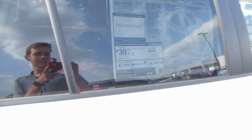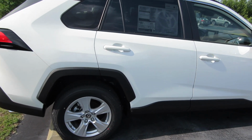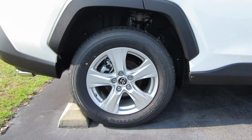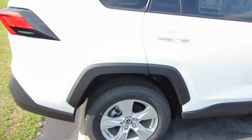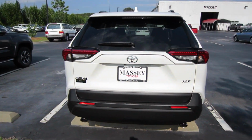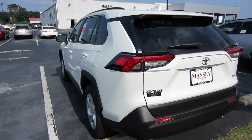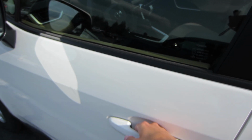Gas mileage is 26 city and 32 out on the highway. Coming down here to our wheels, riding on Firestone Destination tires. These are going to be your 17-inch alloys. Then coming around back, XLE badging, dual outlet exhaust down below. And then you have smart key access, so just go ahead and put your hand behind the door handle to unlock.